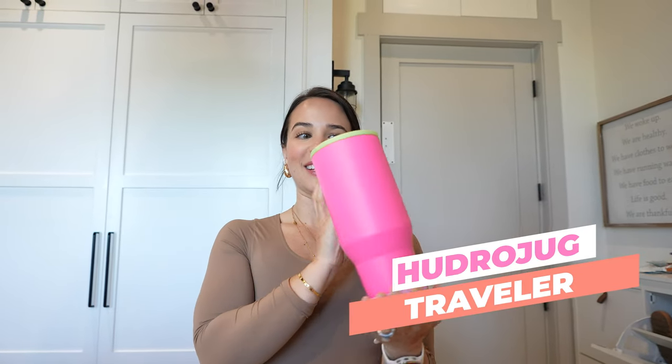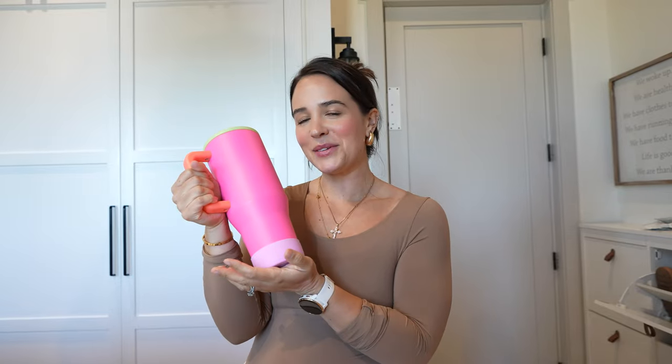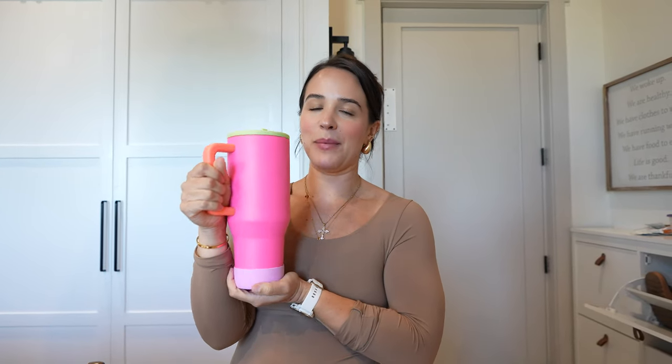Last gym essential is the Hydro Jug shake weights. No, just kidding, they're not shake weights. They are travelers, which are no spill mugs. Tumblers?